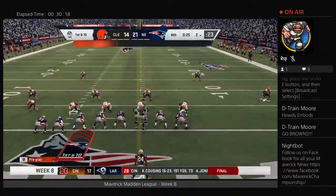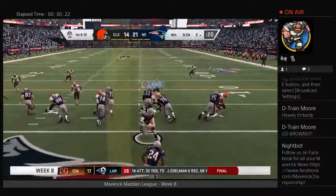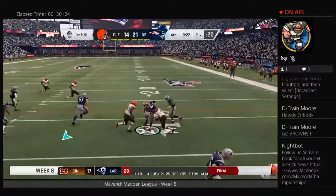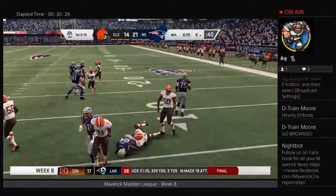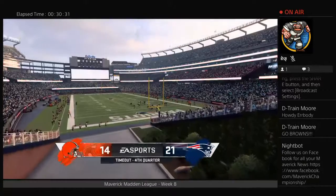The Pats at the line, ready to go. And 3 timeouts remaining here defensively, but really not much reason to use them at this point as this one is all but over. If they use the timeouts here, it's strictly for show. We got a plane to catch.